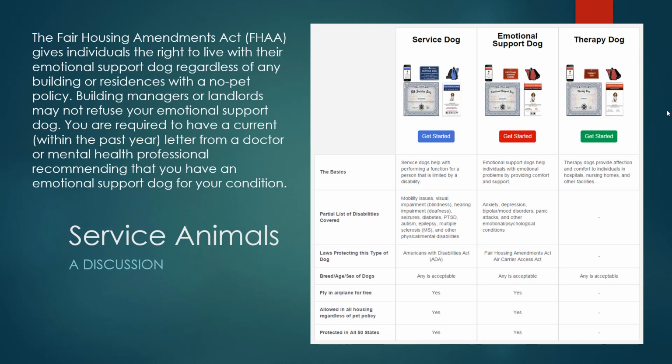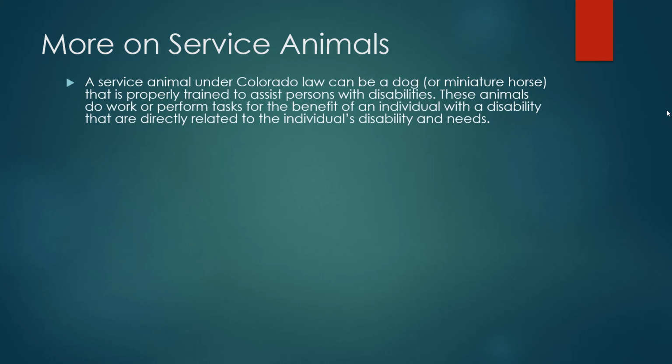We don't know. Disability. As of now, yes, because you don't wanna fight the FHAA. But there's cases that are gonna go to court for this, right? So we're awaiting the outcome. I don't have a lot of new stuff. Here's a little bit more. A service animal under Colorado law can be a dog or a miniature horse.